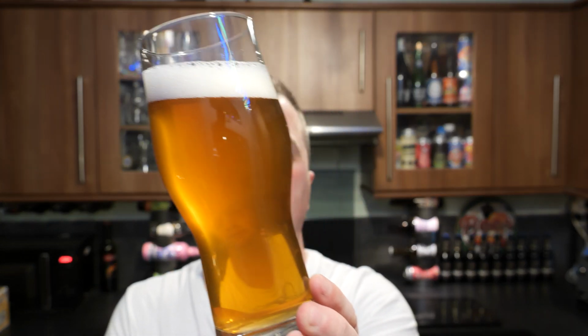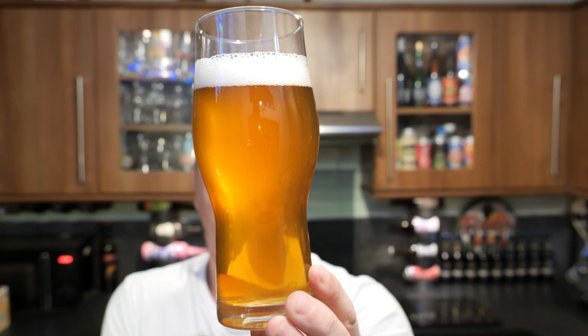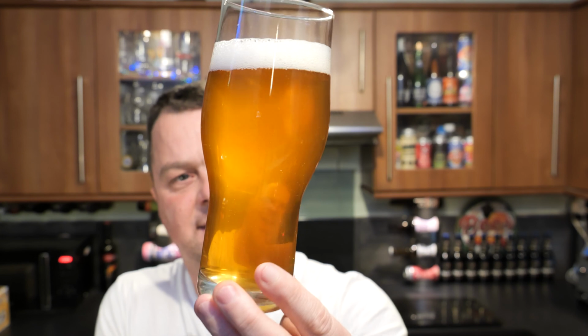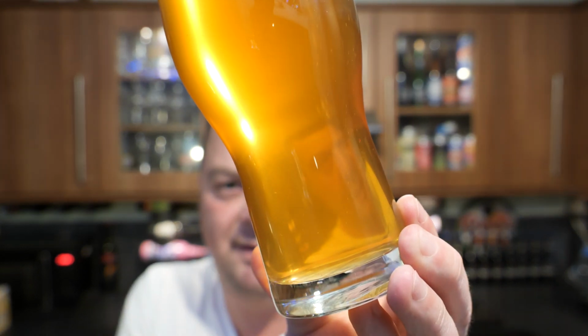So we got a one finger whitehead, good levels of carbonation, hazy looking beer. Not overly hazy, but you can definitely see a haze in there. Lovely carbonation. Can you see that carbonation rolling up the glass there? Look at that.